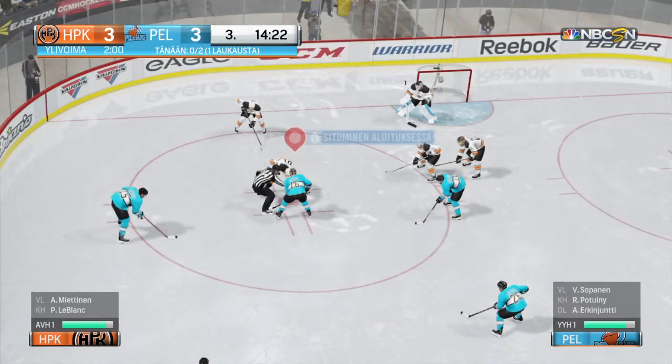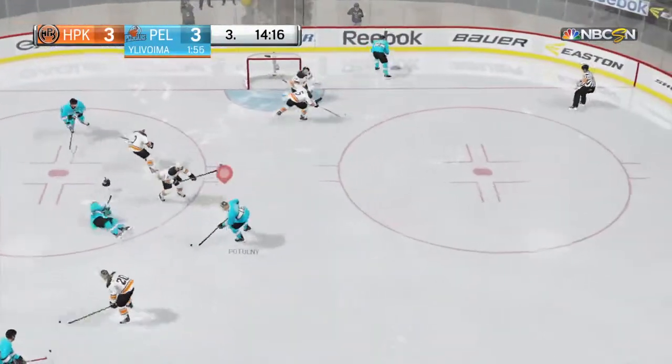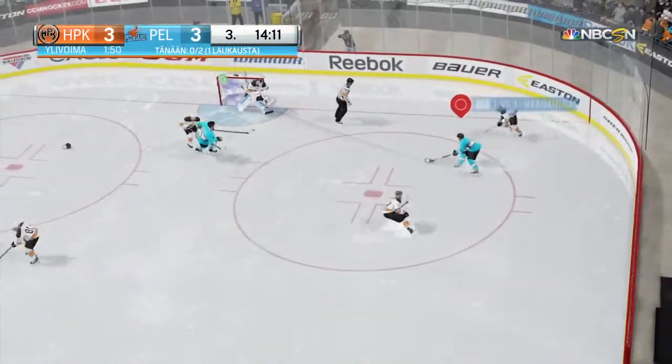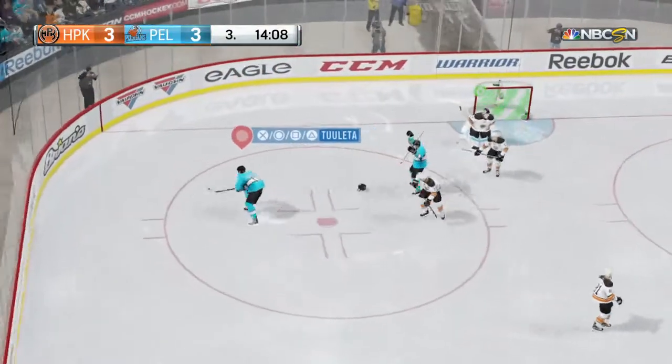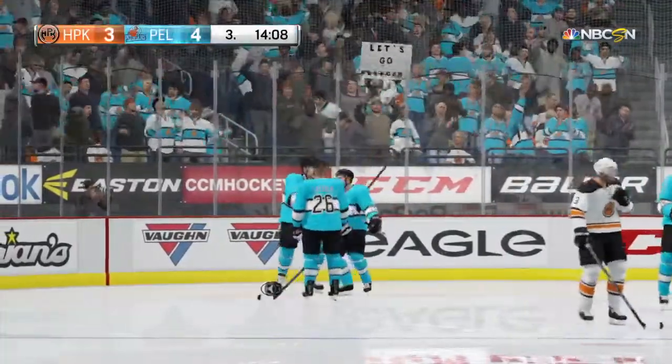HPK's given a minor here for tripping. They moved the puck around beautifully on the power play. Just nothing to show for it. Absolutely. I think you're right, Eddie. Let's see what the team does here. He scores! It's a hat trick! And here they come flying out of the stands.